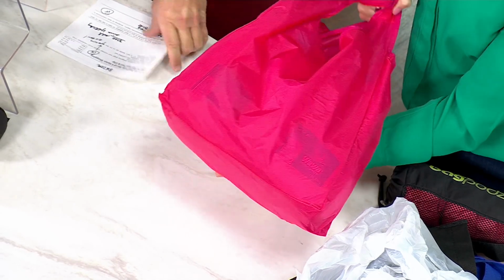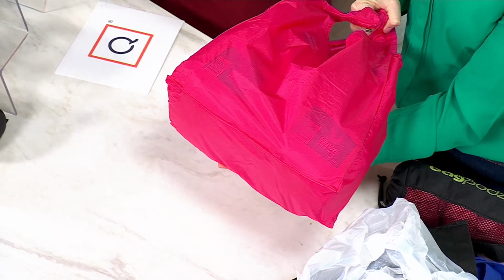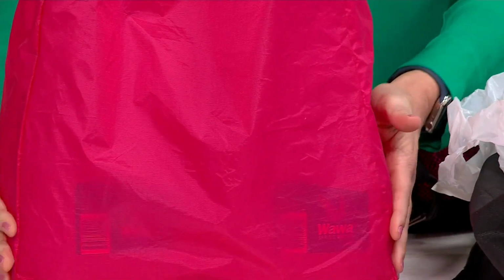And if you look, the bottom's actually flat. So they sit nicely when you're packing them up. So you've got a flat bottom. You have flat on the sides too. So even though they're 12 by 12, they're that perfect Goldilocks size to really fit what you need.